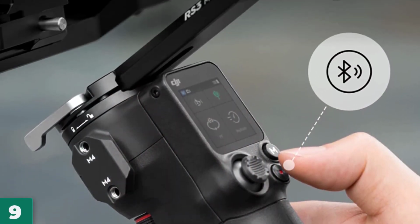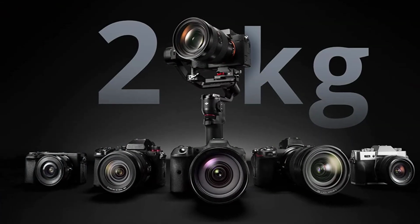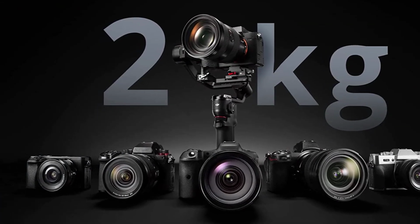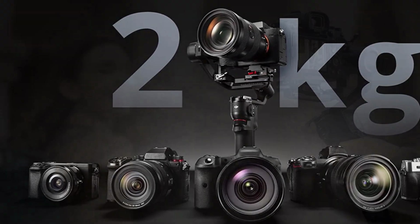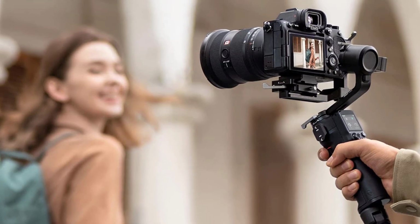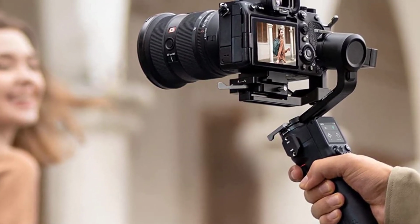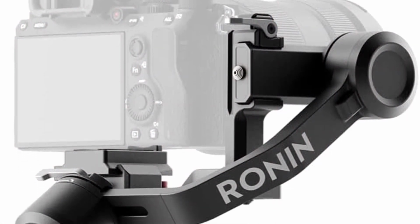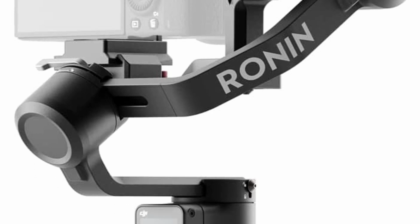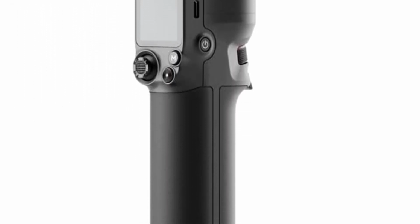Number 9. DJI RS3 Mini, 3-axis mirrorless gimbal lightweight stabilizer for Canon, Sony, Panasonic, Nikon, Fujifilm, 2 kg tested payload, Bluetooth shutter control, native vertical shooting. 795g lightweight and portable, RS3 Mini is an ultra-compact camera stabilizer convenient for travel. Weighing only 795g, RS3 Mini is easy to hold for extended shooting.